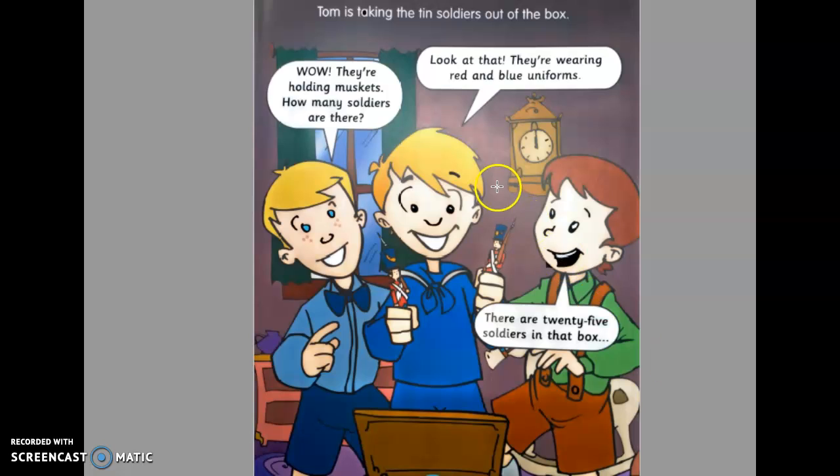Here. Tom is taking the tin soldier out of the box. Take out. Yeah, and take in his hands. Take the soldier. Wow! The boy said. Wow! They are holding muscles. How many soldiers are there? How many? Remember we saw that? How many? Because they are countable. ¿Cuántos? How many soldiers are there? Look at that. They are wearing red, blue uniforms. The uniforms are red and blue, the hat.